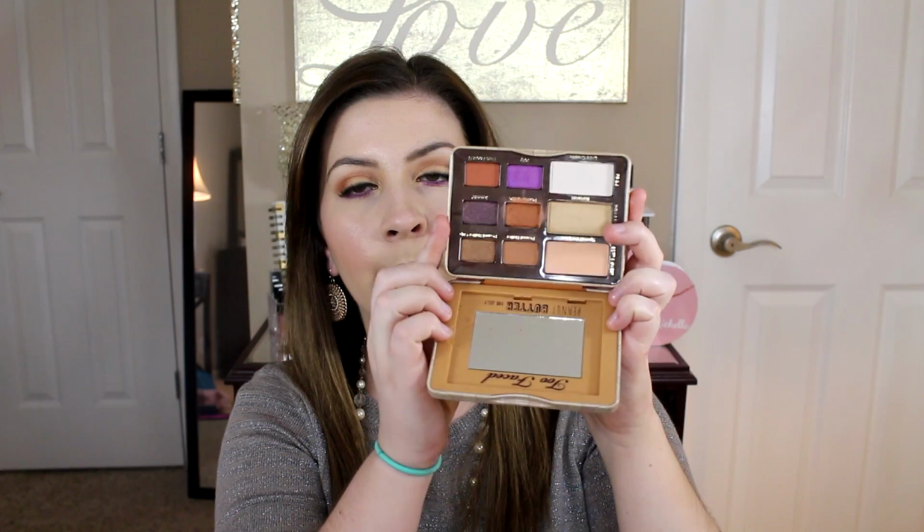And there you go. And then right below it is the shade Bananas, which might be my absolute favorite color in this palette. It's just this really pretty gold champagne color. I wish there was a word for a gold champagne color, like "gold pain" or something, because it's not super duper gold, but it's not champagne. It's got like a gold with a champagne undertone to it.